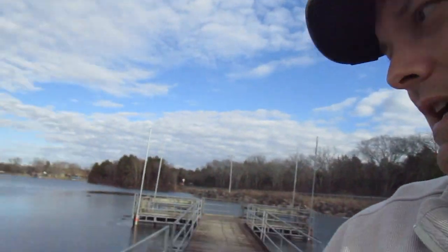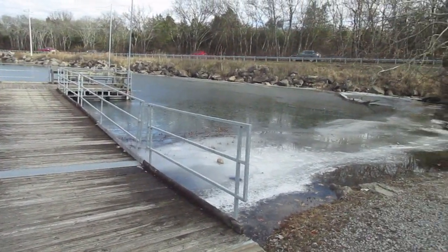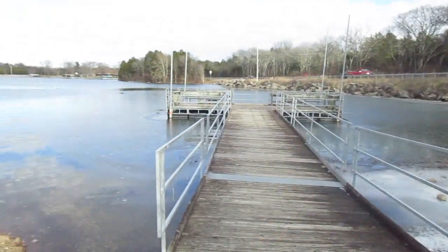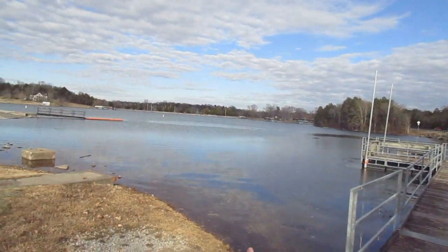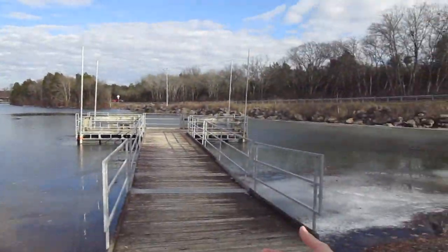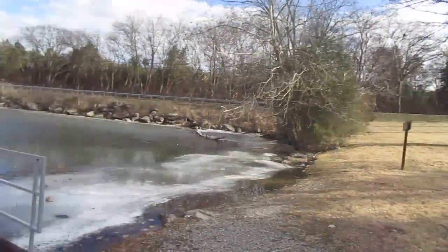Crazy is, two days ago it was single digits. Today it's 60 degrees here in Tennessee. Well, most of the snow's gone, but we still have the ice around the shallows of the lake. But yeah, it's 60 degrees today. It was 30 yesterday, 10 the day before that, snow on the ground still, and now the snow's gone. That's Tennessee in the winter, guys.